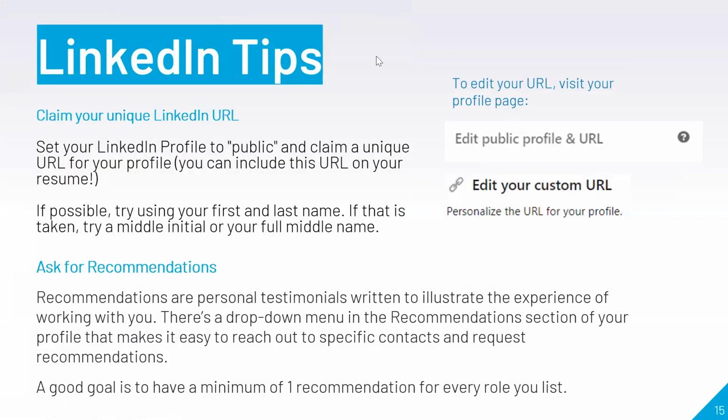Here are a few LinkedIn tips. One is claiming your unique LinkedIn URL. If you have not already created your unique LinkedIn URL, you can set your LinkedIn profile to public. You can do it by going to, I think, the account settings or your profile settings. Basically every LinkedIn profile comes with a unique URL that has your name in it, but it also has a bunch of different characters in it.